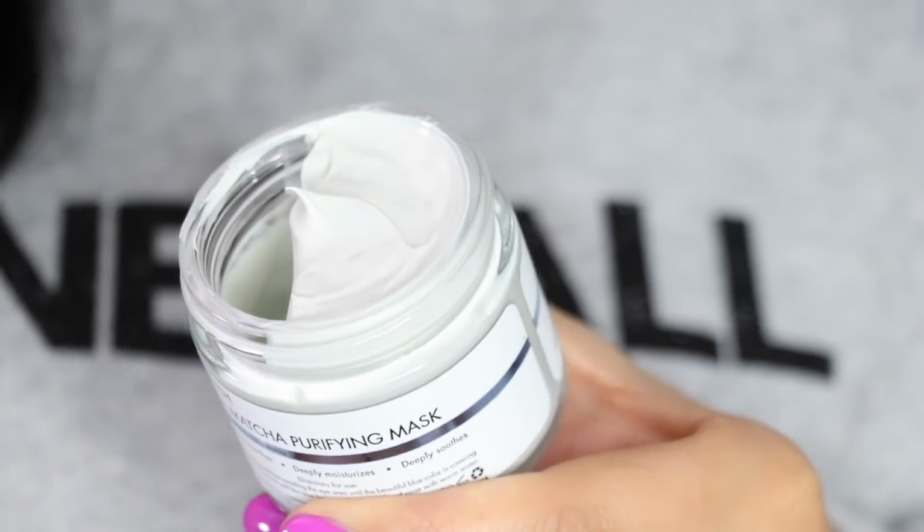Next up is a blue matcha restoring mask. Now I'm curious to see how much this costs.